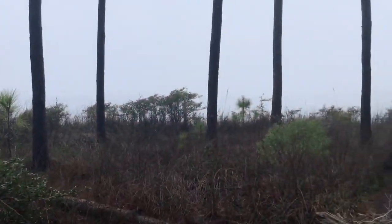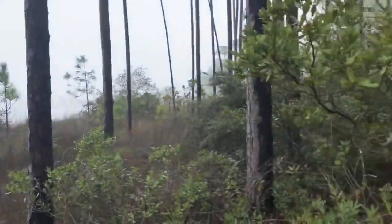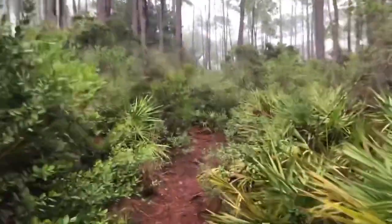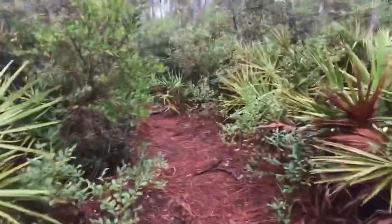So the view out to our left would be the lake, but as you can see, it's all fog. We are heading up the trail this way. And when we get to the other side of this loop, we're gonna be on the Gulf of Mexico. Beautiful trail though.